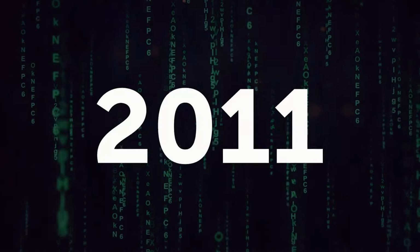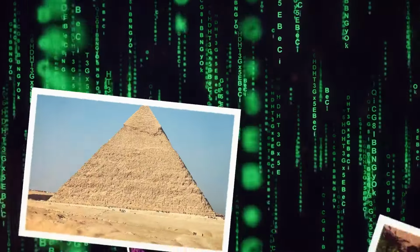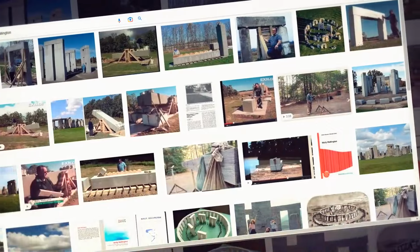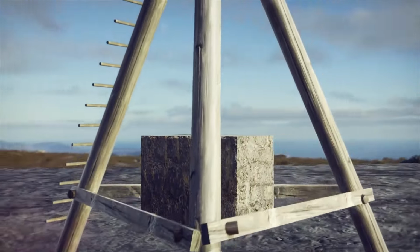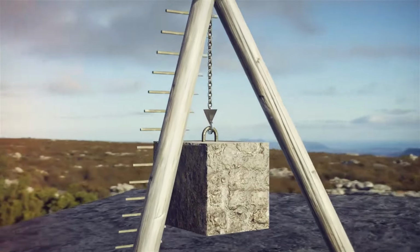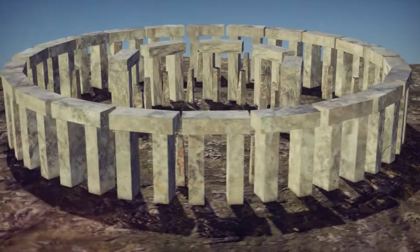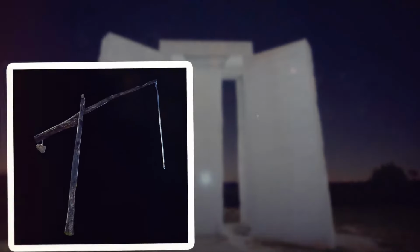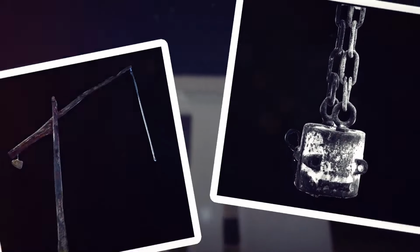Fast forward to 2011, and another man claimed to have cracked the code of the pyramid builders and Ed Leedskalnin himself. Wally Wallington, a retired construction worker from Lapeer County, Michigan, has managed to build using similar techniques to those used by Ed. Wallington is known for having built his personal Stonehenge in Michigan. He is said to have used simple machines, such as levers and counterweights, moving around multi-thousand-pound concrete blocks.